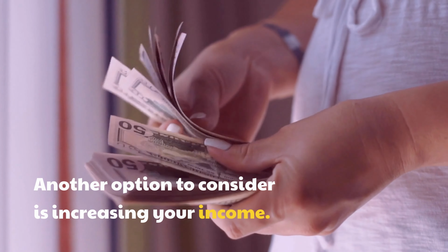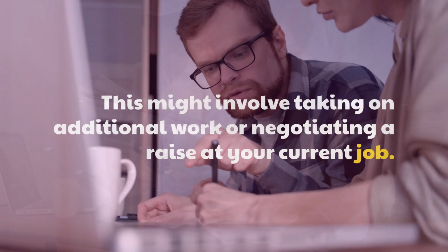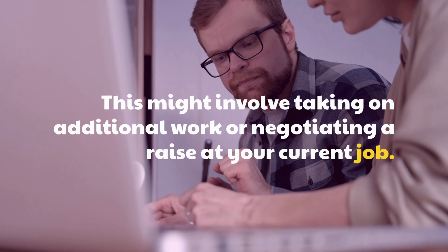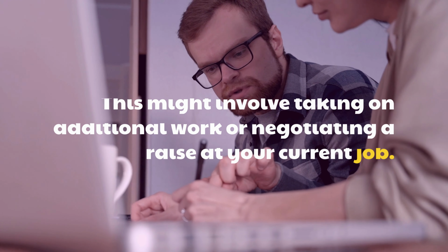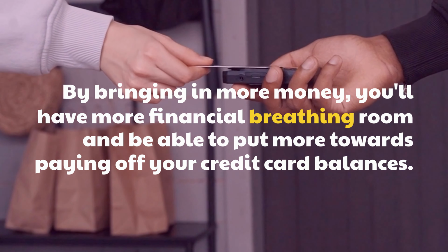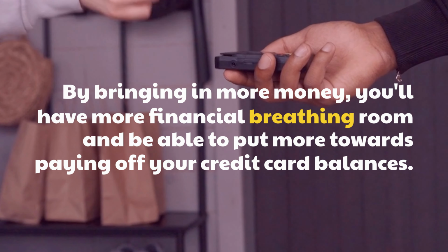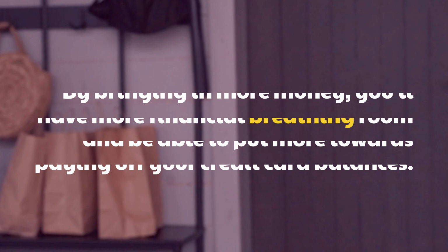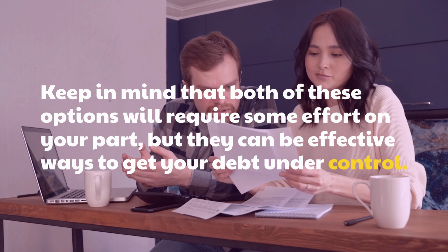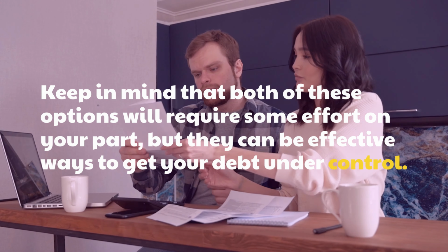Another option to consider is increasing your income. This might involve taking on additional work or negotiating a raise at your current job. By bringing in more money, you'll have more financial breathing room and be able to put more towards paying off your credit card balances. Keep in mind that both of these options will require some effort on your part, but they can be effective ways to get your debt under control.